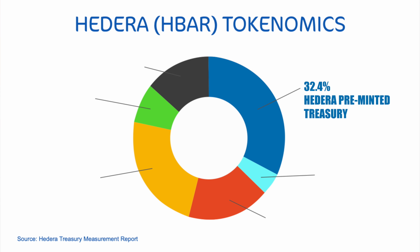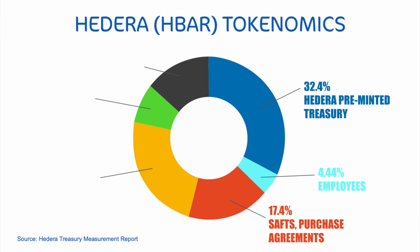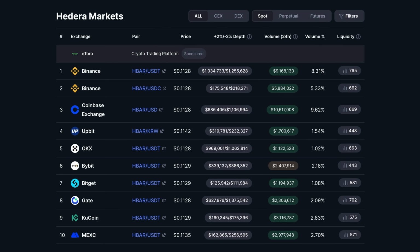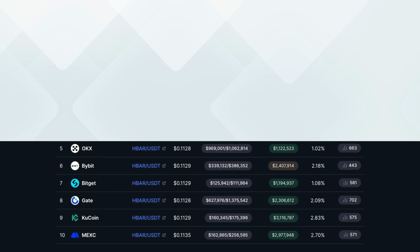32.4% is allocated to the Hedera pre-minted treasury, 4.44% is allocated to employees, 17.4% is allocated to SAFT purchase agreements, 24% is allocated to ecosystem development, 8% is allocated to Swirlds, and lastly 13.8% is allocated to founders. And HBAR is currently listed on most of the major top-tier centralized exchanges including Binance, Coinbase and Bybit, which is really important as it makes it easier for crypto investors to be able to buy the HBAR token.